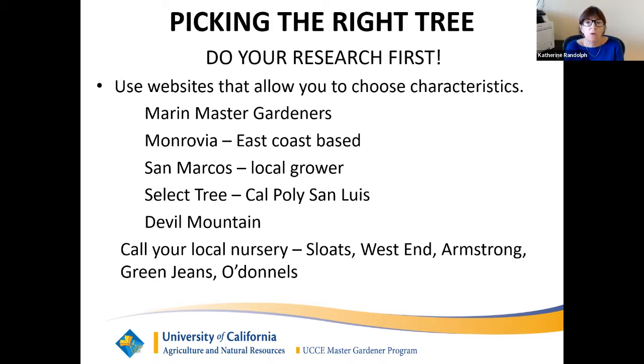So you want to do your research first. There's a bunch of different websites that allow you to do some research by choosing certain characteristics in terms of full sun, drought tolerance, size, etc. Marin Master Gardeners has a lot of information on their website. Monrovia is one of the big growers in the country. One thing you need to be aware of is that Monrovia is based on the East Coast, and so a lot of their information on their website really refers to East Coast weather, not here.